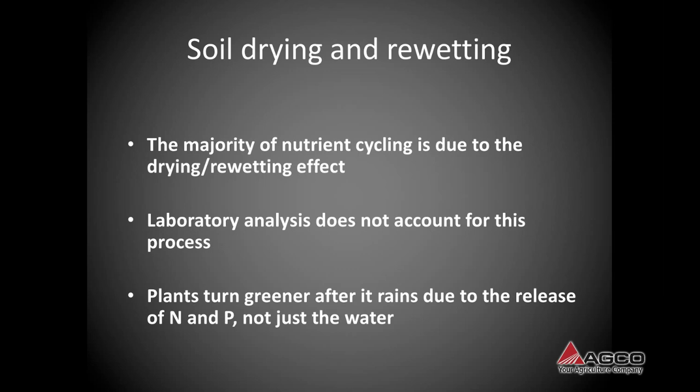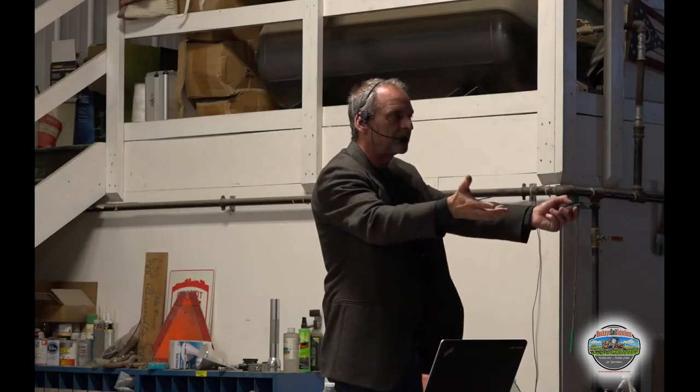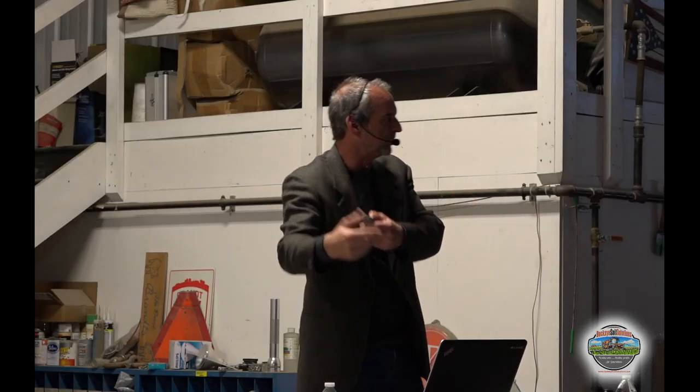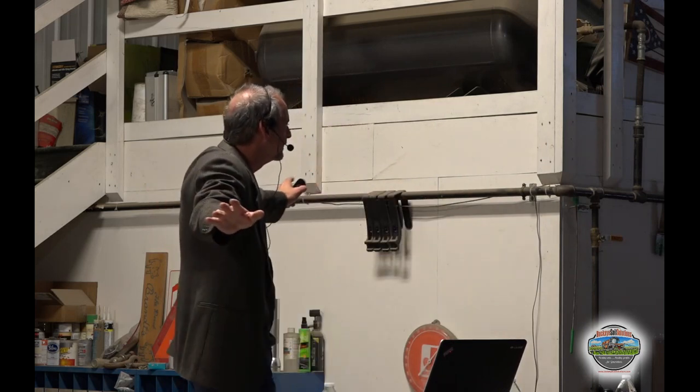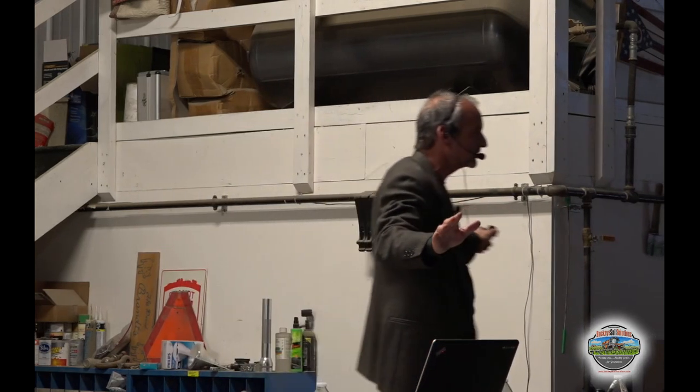When it rains and you notice plants get greener, why do they get greener? Because of the water? Because it rained? If you want to green up a green crop like wheat, what do you put out there? Nitrogen. That's why the plant's green. It's that drying and re-wetting cycle. Soil's dry, it rains, there's an explosion of microbial activity, all this organic nitrogen gets pumped up, they convert it to nitrate or ammonium, and off it goes into the plant. This happens without our consent, without any scientific basis whatsoever.